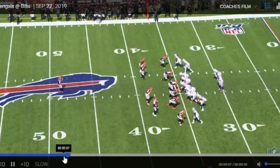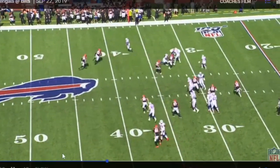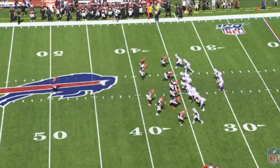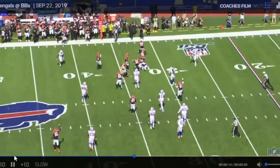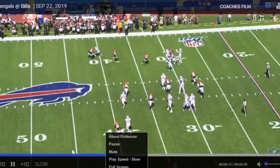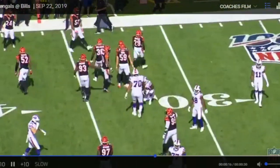Also want to point out, they're in man-to-man coverage right now, and Jackson is in man coverage with this reverse man. So he comes all the way from the far side, runs around, goes over the top of all the mess, and gets involved in the tackle as well. So great hustle and effort there by Jackson to come around and get involved in that.